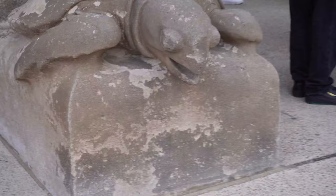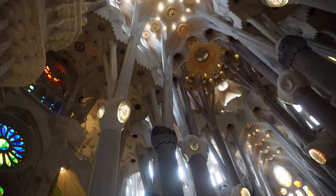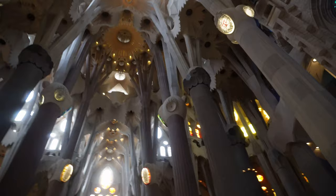All right, we're going on the inside. It's the first look. Holy moly. I would say it's not as long inside as it is out. It's definitely still impressive. Yeah, it's very impressive. It's a different style, I would say.